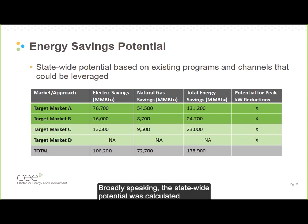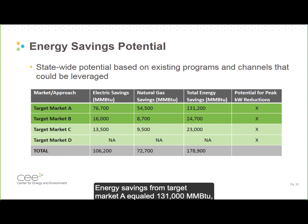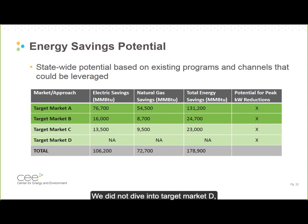Broadly speaking, the statewide potential was calculated based on existing programs and channels that could be leveraged. Energy savings from target market A equaled 131,000 MMBTU and 24,000 or 25,000 MMBTU for target market B. And for target market C, 23,000 MMBTU is what was observed. We did not dive into target market D as there are a lot of variables, and that was not a focus of this study.